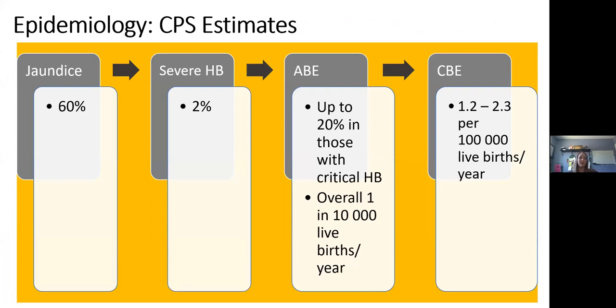Now, according to the CPS, an estimated 60% of newborns will develop jaundice, and 2% of these will actually reach severe levels. In studies of term and late preterm infants from a large California group study, the following incidences were found by severity. Their data collection occurred between 1995 and 2000 and included 526,000 infants. They had an incidence of severe hyperbilirubinemia at 2%, of critical hyperbilirubinemia at 0.14%, and extreme hyperbilirubinemia at 0.01%.